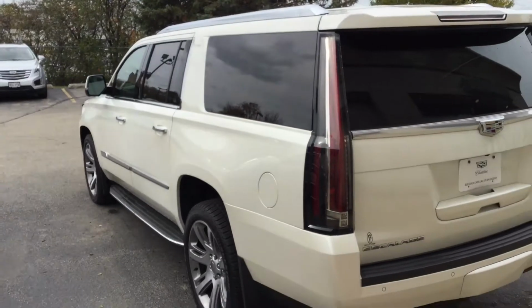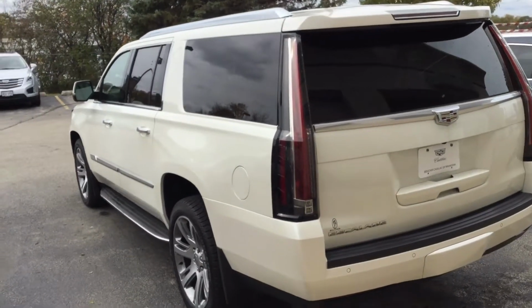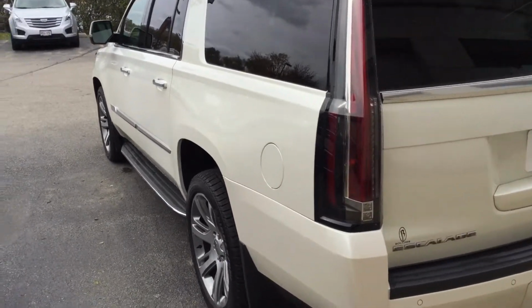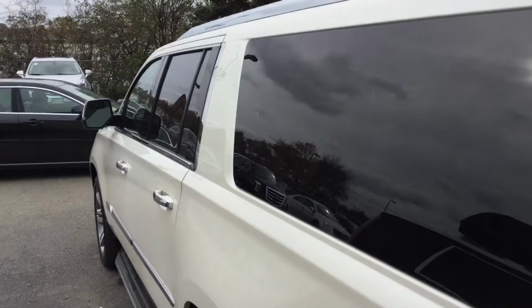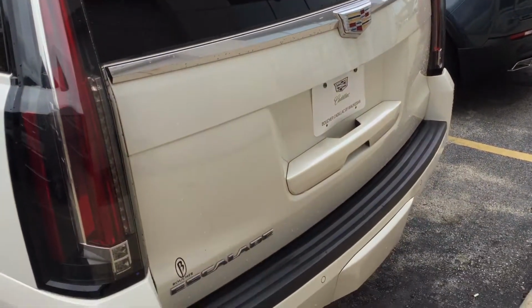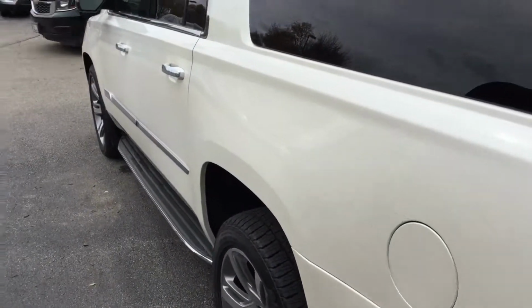Now, our vehicles have been checked by our certified technicians, so this particular vehicle went through a 172-point inspection to make sure it's safe for you and your loved ones. And now we do offer the Carfax report online as well as in person. So I'm going to get nice and close here and kind of show you. I just ran it through the wash, so it's a little wet, but of course it's very clean, very well maintained.